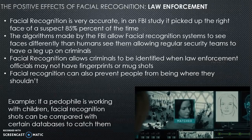The positive effects of facial recognition in law enforcement. Facial recognition is very accurate. In an FBI study, it picked up the right face of a suspect 85% of the time. The algorithms made by the FBI allow facial recognition systems to see faces differently than humans see them, allowing regular security teams to have a leg up on criminals.